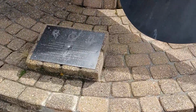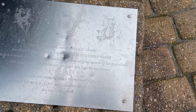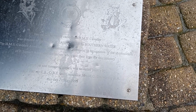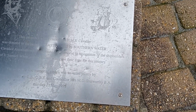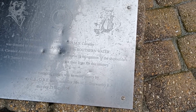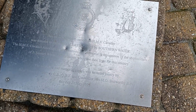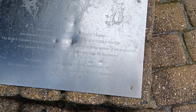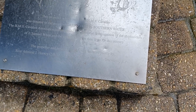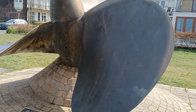There's a plaque on the bottom. This propeller, which came from HMS Cavalier, was donated to the people of East Cowes by Southern Water. HMS Cavalier Association has presented its memorial recognising the ship builders of J. Samuel Wright and the sailors who gave their lives for this country. This propeller, a memorial garden, was unveiled by Rear Admiral J. Harvey, CB OBE, and Councillor Solworthy, BA, on the 27th of May 1995. But yeah, that is some propeller. Not your average boat.